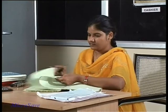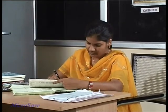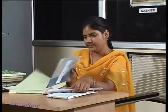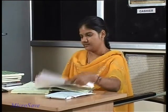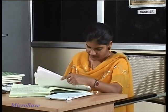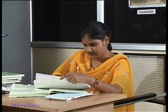The cashier updates the cash book by referring to the pay-in slip stamped and signed by the bank officer. The cashier updates the loan ledger by entering client-wise repayment details as per the demand collection balance report. The cashier also enters the receipt numbers in the ledger.